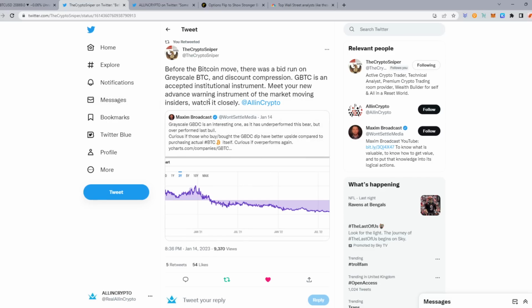The sniper had tagged us over the weekend in a tweet saying that before the Bitcoin move, there was a bid run on Grayscale's BTC and discount compression. GBTC is an accepted institutional instrument. Meet your new advanced warning instrument for the markets.